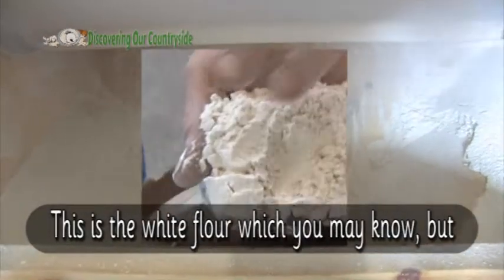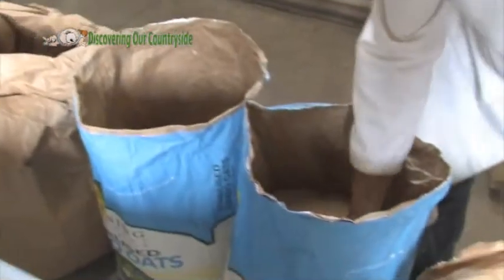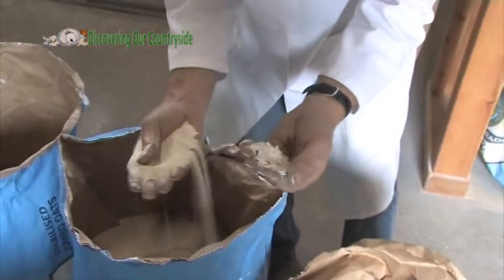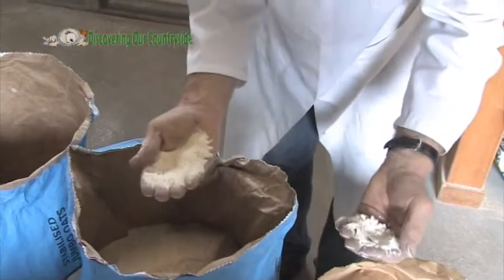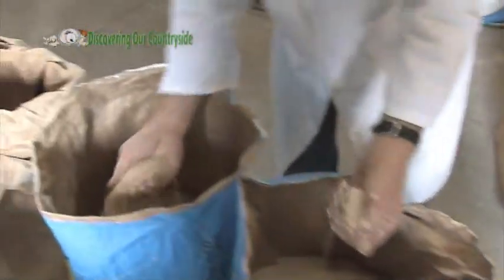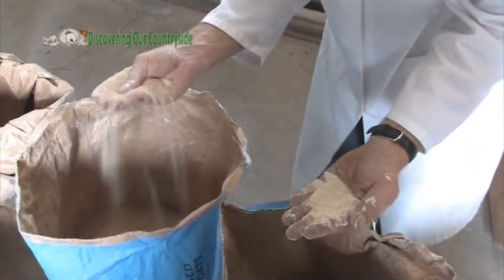This is the white flour, which you may know. But to get that, we have to remove all the coarse material. Now, the next bag contains what's called middlings, which is coarser than the flour. It's more like sand, and it doesn't have that same texture at all. And that tends to be used for pancakes and things like that. Then we have the semolina, which is coarse. It's brown, and we've got more bran in it. And it's coarser still, more like sand, very coarse.